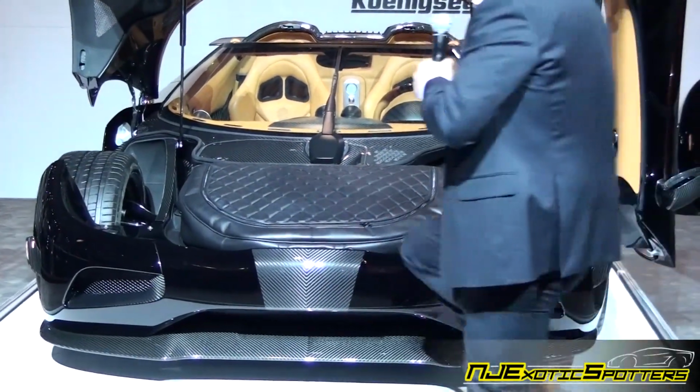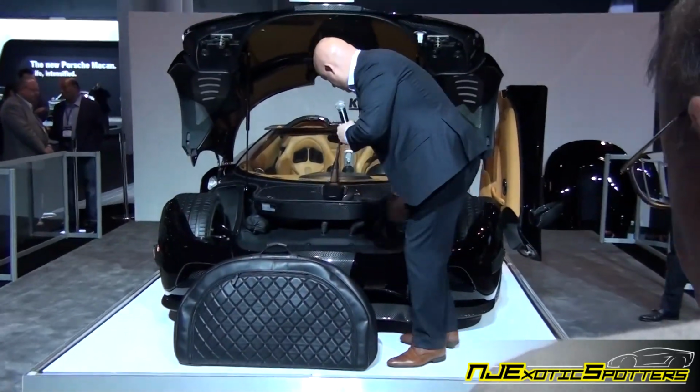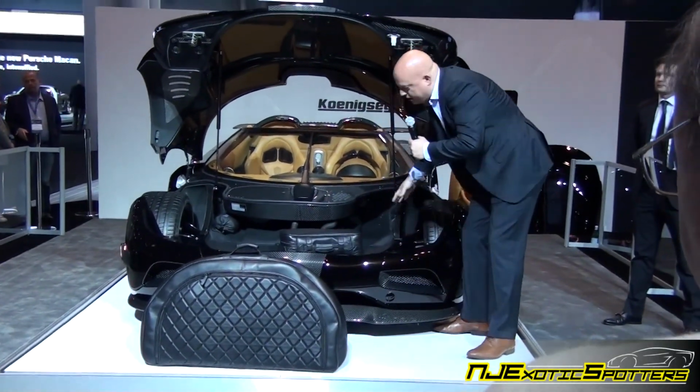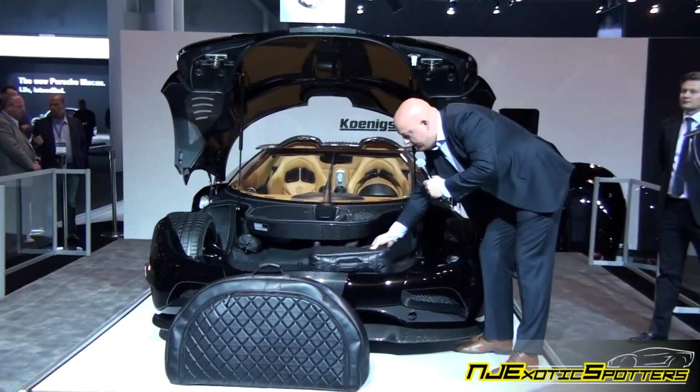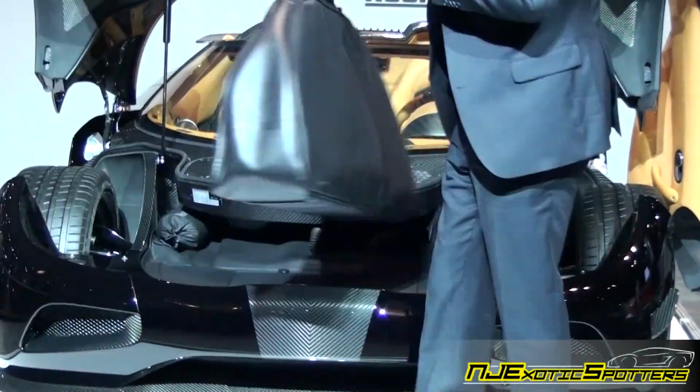So you can have a bag of this size in the front, and also a few bags back here. The bulkhead is back here underneath the dashboard, so the roof can slide in underneath there. So it's all about extremeness and practicality all baked into one.